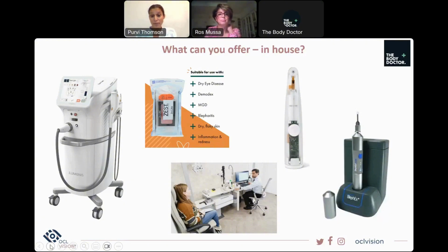There's an image at the bottom of my colleague. It's a lot of counselling. So forget all the gadgets and gizmos I've got showing up there. A lot of it is talking, and anyone that runs a dry eye clinic will know so much of it is counselling and talking and finding out about their lifestyle, their diet. What bed sheets? Is it cotton? Is it satin? Do they have pets? Do they have allergies? So much goes into that, and the counselling's a lot.